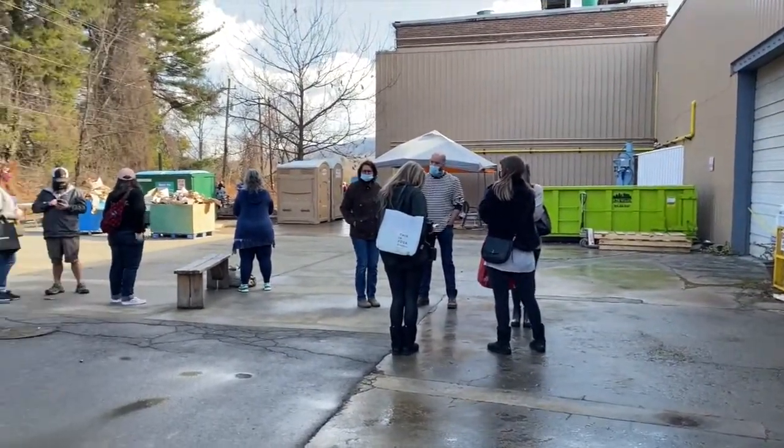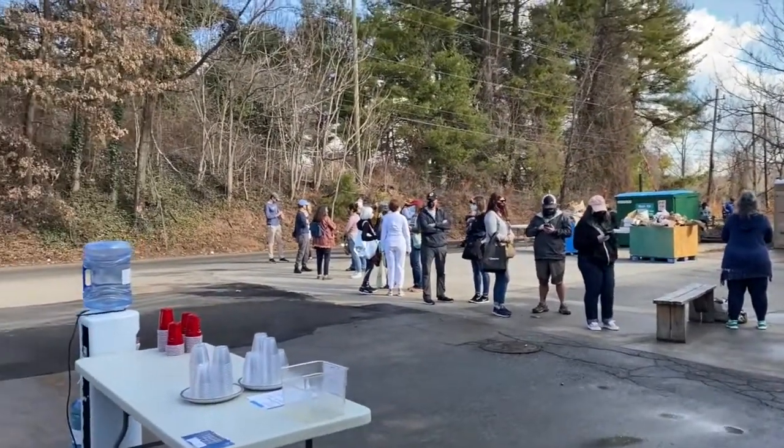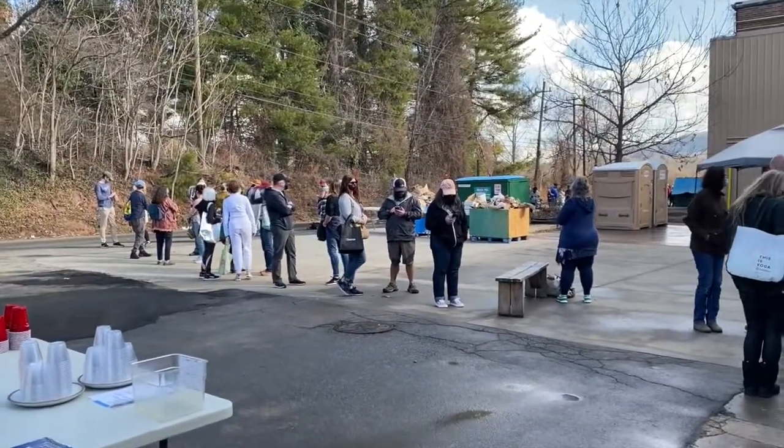All right, this is quite an event here, folks. We got a food truck, we got a drink station, we got porta potties. I had no idea, but just take a look at this. I'm about to get in here. I'm number 2 in line. People are around the side here, probably 300 to 400 people in line so far.